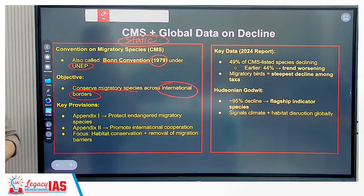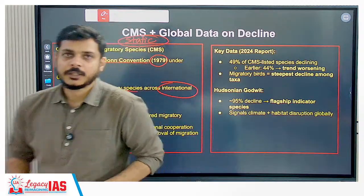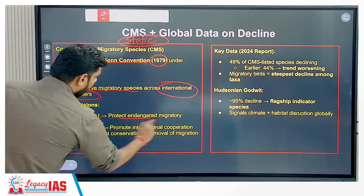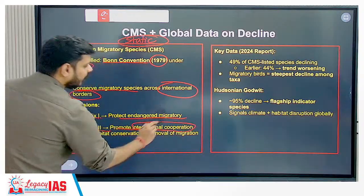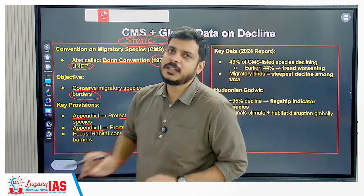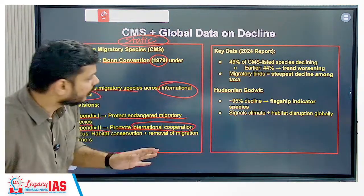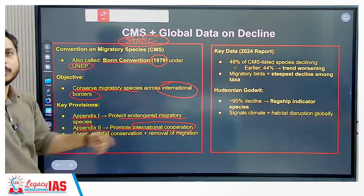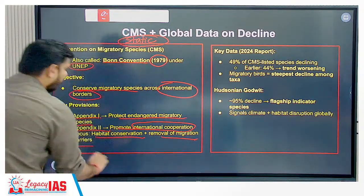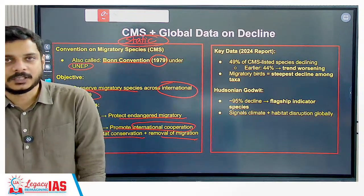What are the key provisions? Just like in the Wildlife Protection Act you have Schedule 1, Schedule 2, in CMS you will have Appendix 1, Appendix 2, depending upon the threat to the animal. Appendix 1 protects endangered migratory species. Appendix 2 promotes international cooperation. Because the species will migrate, various nations need to put their heads together and understand that only international cooperation can contribute to conservation of these species. Appendix 1 talks about endangered migratory species, and Appendix 2 talks about collaboration between nations. The focus is habitat conservation and removal of migration barriers. Any kind of habitat degradation, or migratory routes that are not amenable to the migration of these species, has to be stopped.